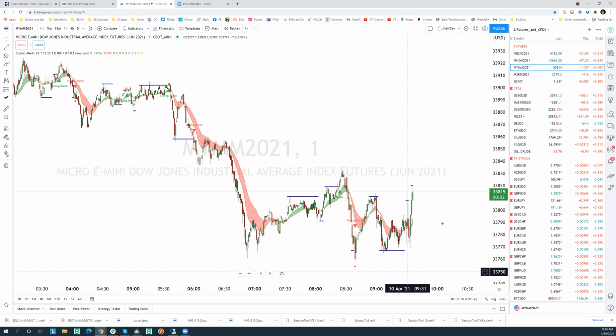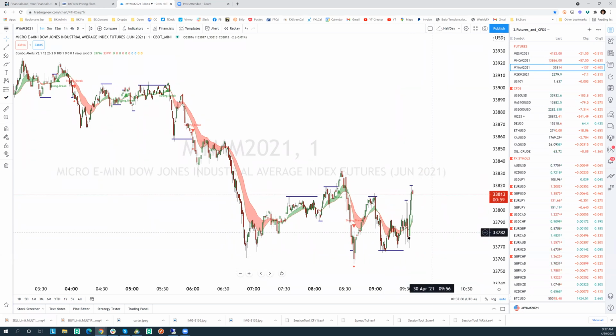So where are we? So here we go on the Dow. So Dow is actually starting to shape up. So Dow might be an interesting trade for us here if we break the highs, because we need to break the trend line highs.